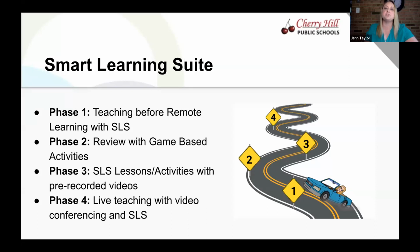Which then led us to phase 3. Phase 3 is when we started some new instruction. And I wasn't teaching live yet. This was more asynchronous, where I was sending out assignments. But I did continue to use Smart Learning Suite Online, because again, it was something my kids were familiar with. And I had the ability to embed so many different types of activities with pre-recorded videos of me teaching. But to be honest, something still felt like it was missing. The kids were happy and engaged, but they still had questions, and I felt like I wasn't always right there by their side answering them.